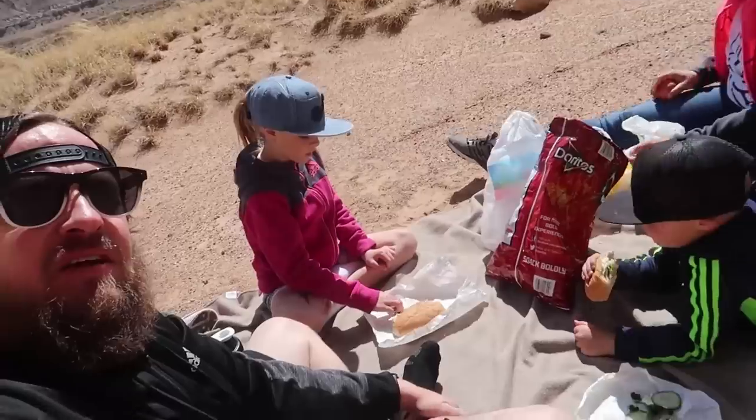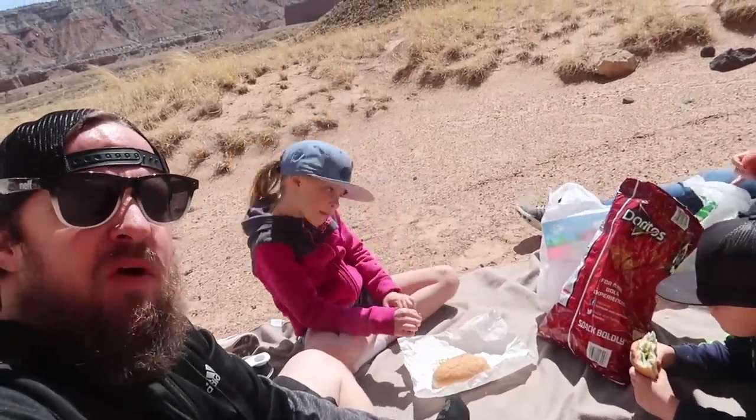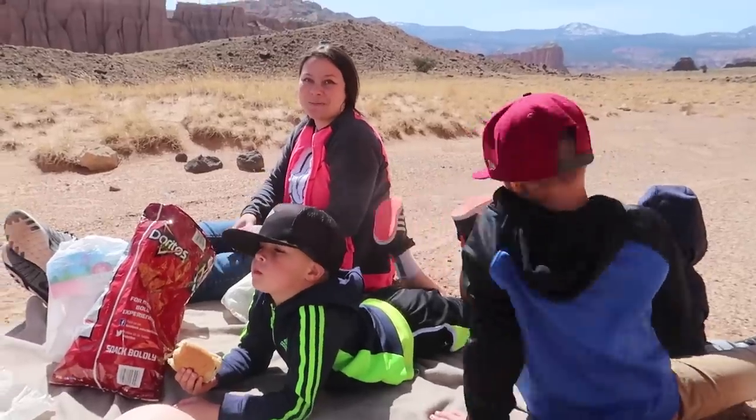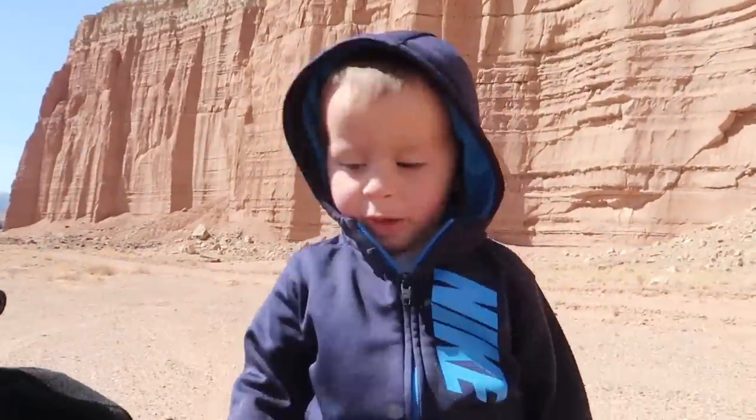Picnic time! McCoy's idea. We randomly pulled over, found a spot to sit behind our van. It's a little windy, so we had to hide behind the van. You got mustard on your stuff. We're just having a quick little lunch underneath that big massive thing. How cool is that?